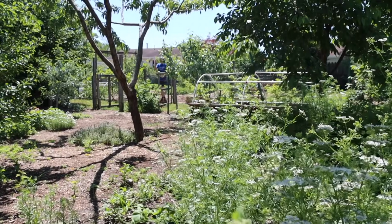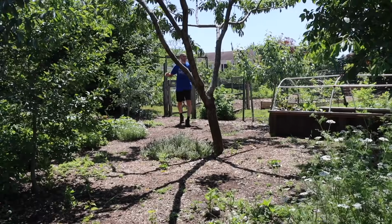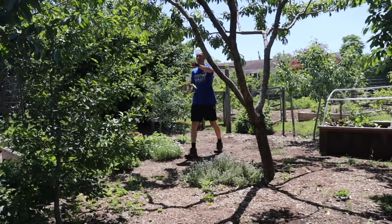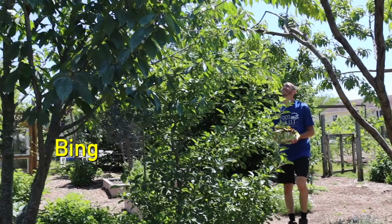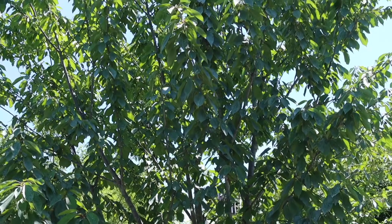Let's move over into the old food forest now. Check out some of these cherries, some of these fruit trees, and just more of the veggies and everything. So the first thing I want to show you is the big cherry tree. This thing is so beautiful. I can't wait for the cherries to start changing color, and they're just about to.